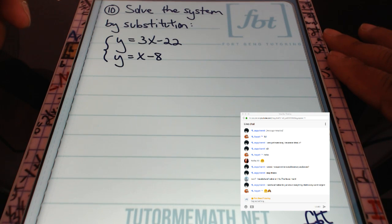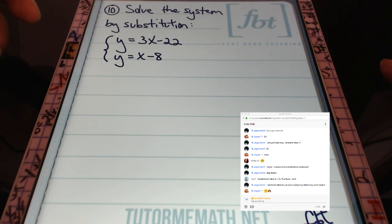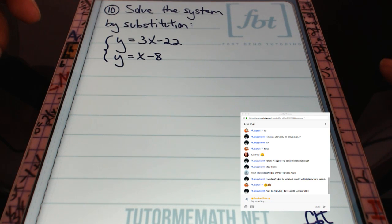Problem number 10, guys. Solve the system by substitution. Now, in a system such as this with linear equations, notice that they already have one of the variables solved for. They have y solved for. Because they already have one of the variables solved for, we can use that in the other equation.